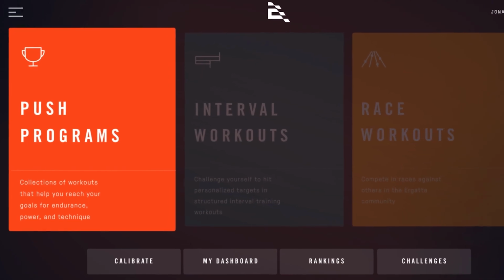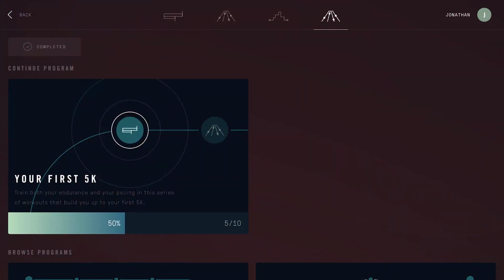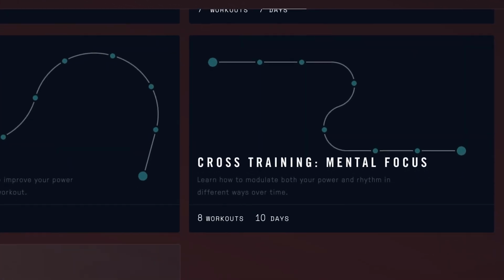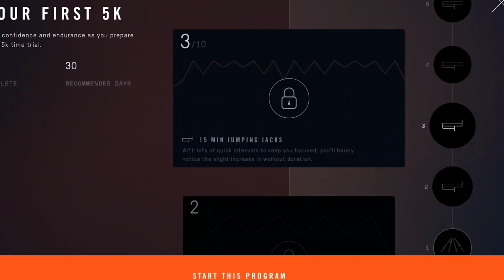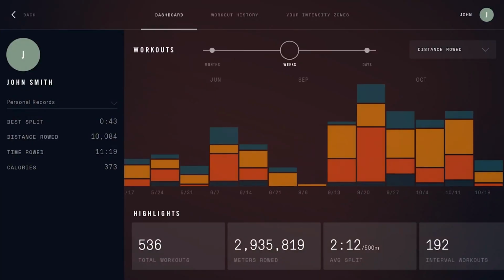Now, push programs, they're periodized programs, and that's like what we would offer with the crew, where you choose, I wanna get better at 5K, and they say, okay, well, great. Here's a 5K program, you choose that, and inside of that 5K program, you have 10 workouts, and you have to do them in order, which I like.